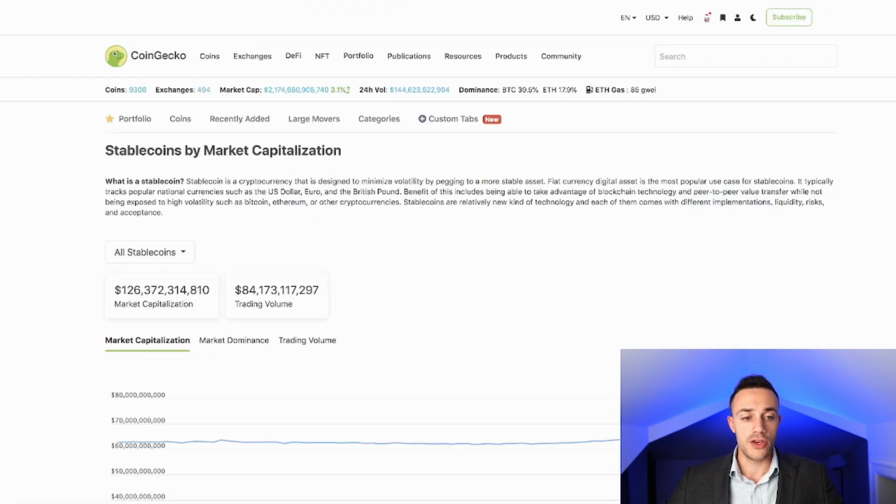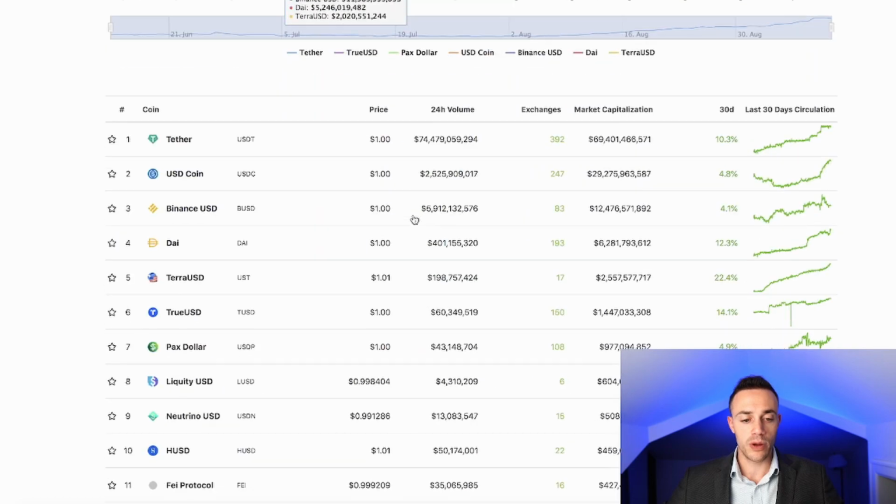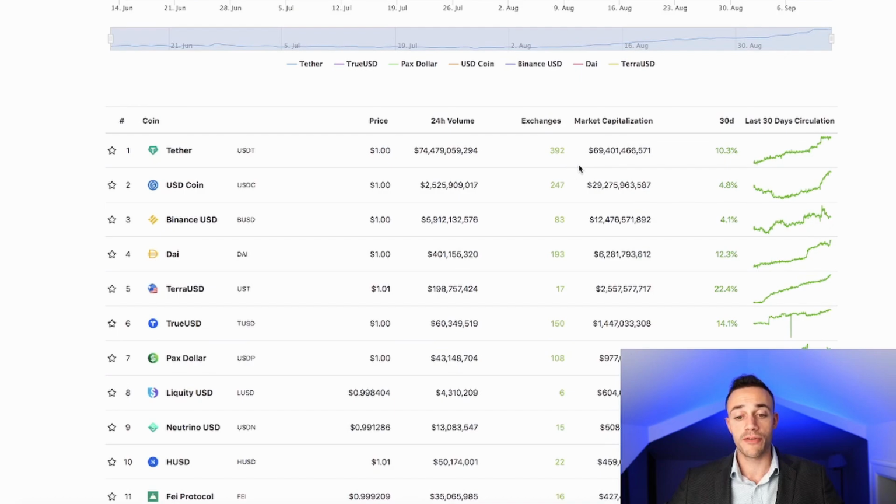So at the moment, if we look at the stablecoin market cap, Terra USD is currently number 5, and it has a market cap of $2.5 billion. Tether up here has a market cap of $69.4 billion. So UST has already made massive headway this year, and currently you can see it's only on 17 exchanges. Tether is on 392 exchanges. So UST is going to be introduced, in my opinion, to all of the main exchanges, and the reason why it is so powerful is because the UST stablecoin is decentralized.